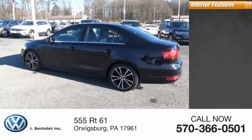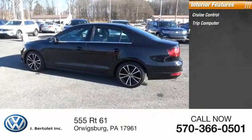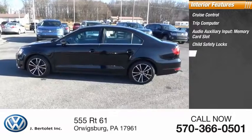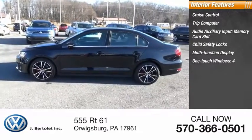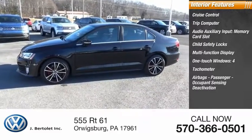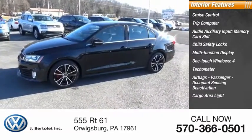Inside you'll find cruise control, trip computer, audio auxiliary input, memory card slot, child safety locks, multifunction display, one-touch windows, tachometer, airbags, passenger occupant sensing deactivation, cargo area light, trip odometer.